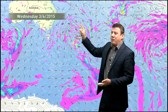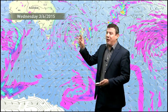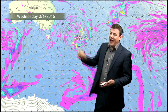We see that in the form of isolated heavy downpours on Wednesday. Some are squally with strong gusty to gale force winds, hail, and an isolated thunderstorm or two, mostly around the North Island's northern and western areas. Winds, they're a bit blustery in some areas, but when the low gets spread over a bigger area, sometimes the winds get spread with it. So we're not really seeing the same intensities. Strongest winds look to be out at sea there.